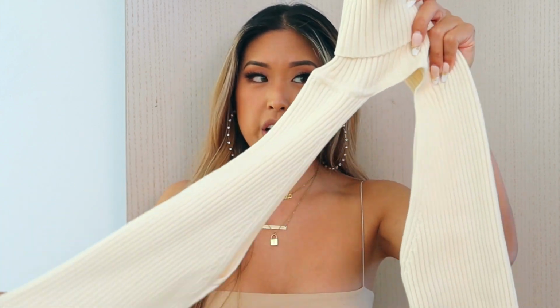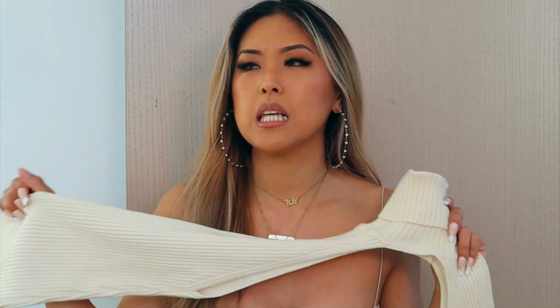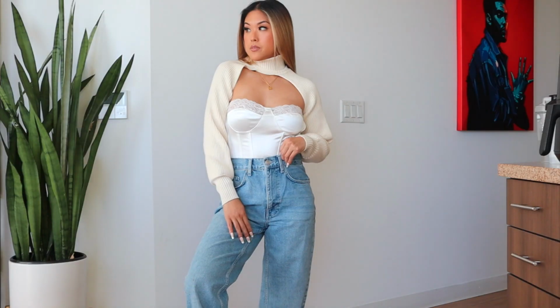I think the Zara one is maybe like 50 something dollars. I don't really remember, but this is a really good dupe for it. I think this one was like around $25. I got a size small, and it's just like a really cool extra to your outfit, especially since it's a turtleneck right here, and it just shows off the top that you're wearing here.